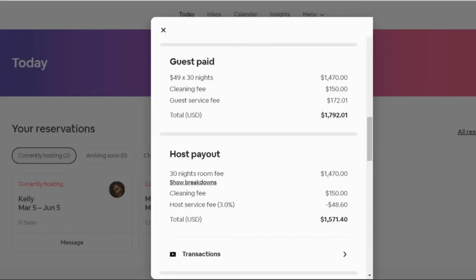Okay, so now we are on Airbnb and I'm going to show you exactly how much I made for 1 month. Now, this guest actually checked in just a few days ago, so these are fresh numbers. Remember, I told you that for a long-term rental, I would be able to charge $573 per month. Well, as you can see here, this guest paid $1,792.01. That's the total they paid.